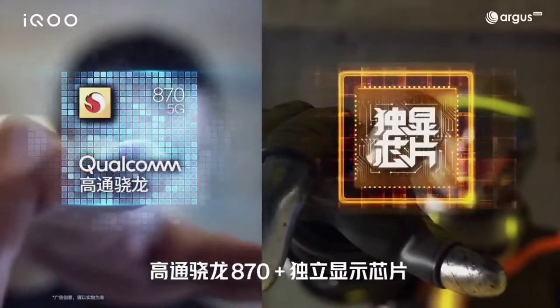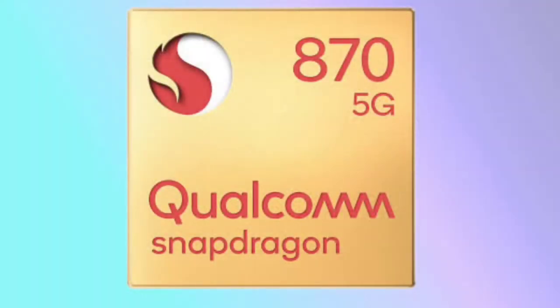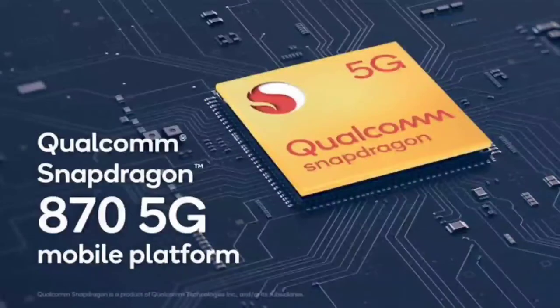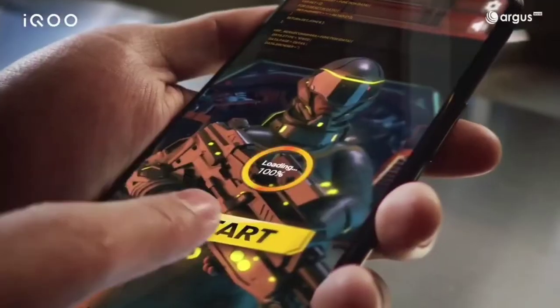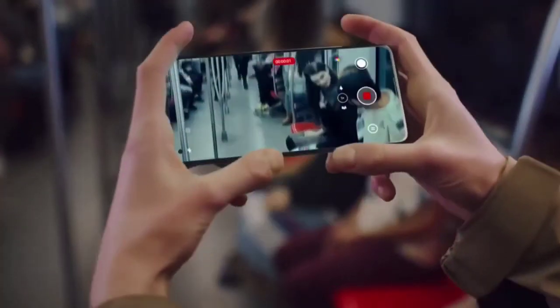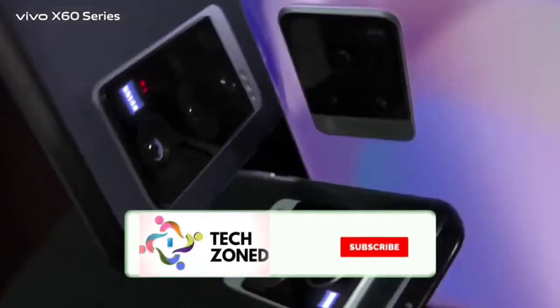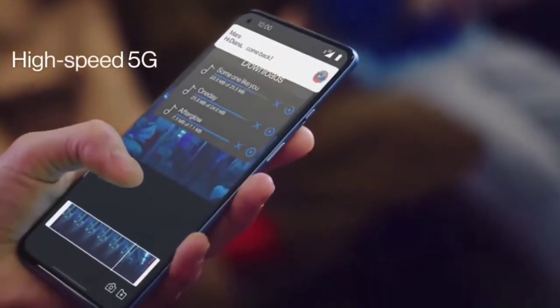Now about the processor, I basically do not have much to talk about because all three of them are equipped with the same processor, Snapdragon 870. But since all of them are 5G phones, I need to talk about the 5G bands. iQOO 3, if you remember, had support for 3 5G bands, so this time in the iQOO 7 we can expect 3 or more 5G band support, whereas OnePlus 9R has only 2 5G band support and Vivo X60 has only 2 5G band support. OnePlus has officially confirmed that with a future update they will add more 5G bands.